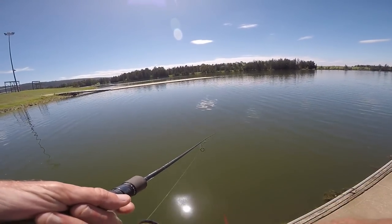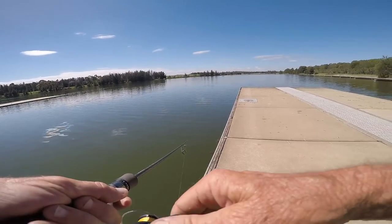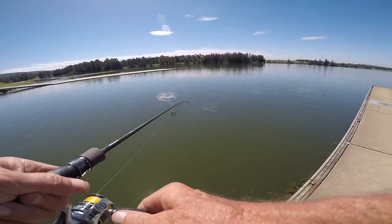Seeing if it's in, could be schooled up. I could get several in off here, or it could be the odd one. That showed they're active, so I won't hang around here too long.